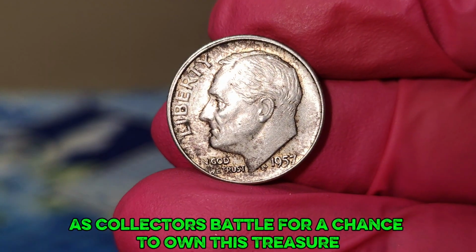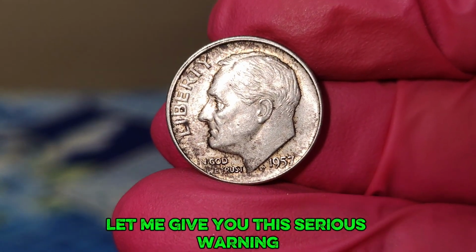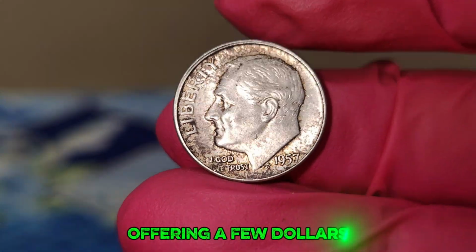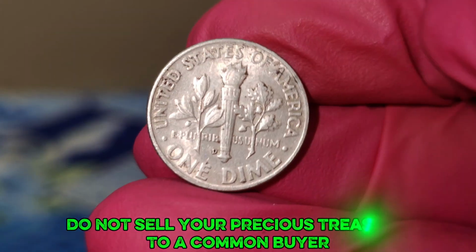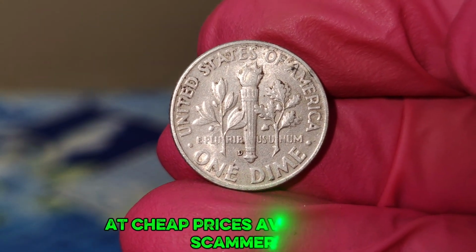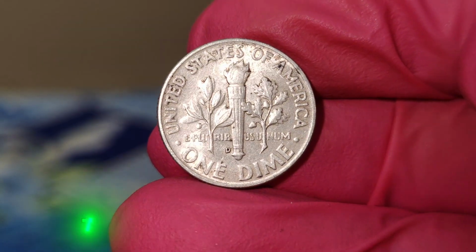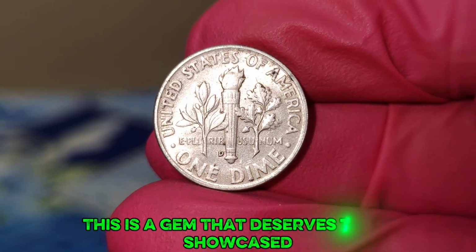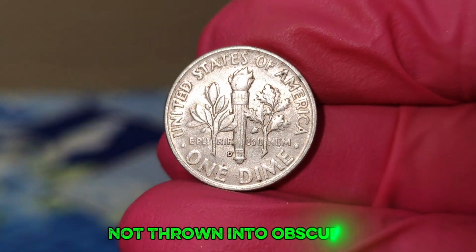own this treasure. Let me give you this serious warning. Do not be fooled by local dealers or online flippers offering a few dollars. Do not sell your precious treasure to a common buyer at cheap prices. Avoid these scammers. Trust me, and do not waste your precious treasure. This is a gem that deserves to be showcased, not thrown into obscurity.